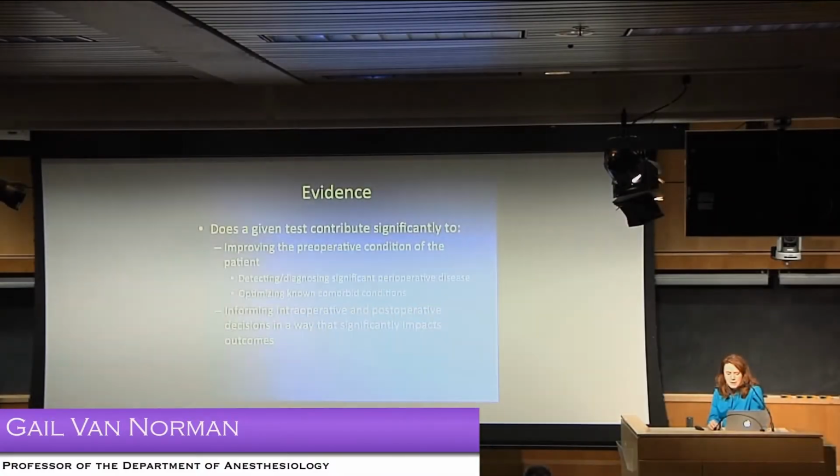So when we talk about evidence-based pre-op testing, what we want to think about is why are we getting the test? And we're getting the test because we're trying to improve the patient's preoperative condition by either diagnosing or detecting significant disease that we don't know for sure is there, or to optimize what we do know is there.